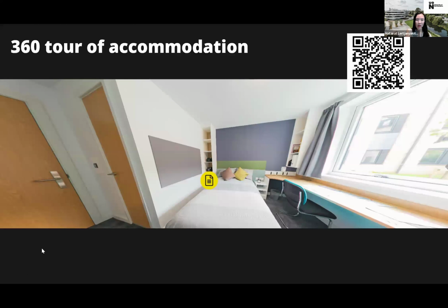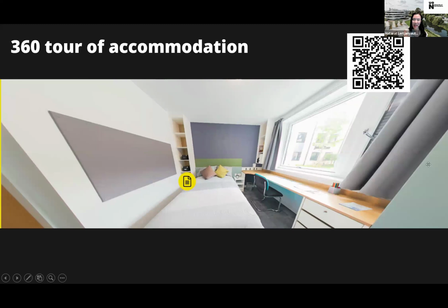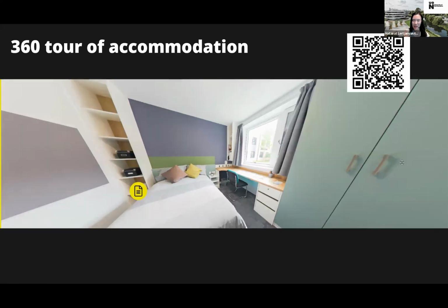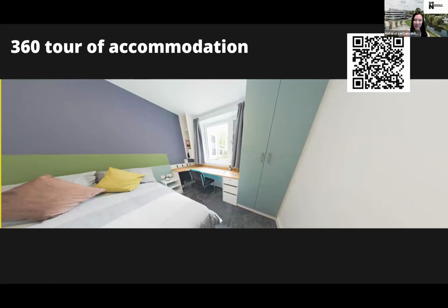These are examples of the rooms at the Waterside campus. Since the campus was just built in 2019, everything is new, including the accommodation as well. So for students, this is a very popular option here.